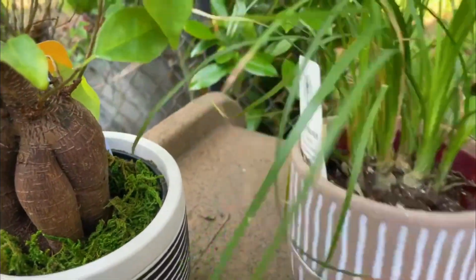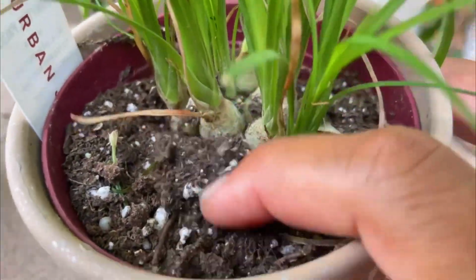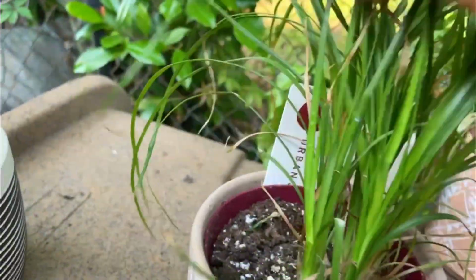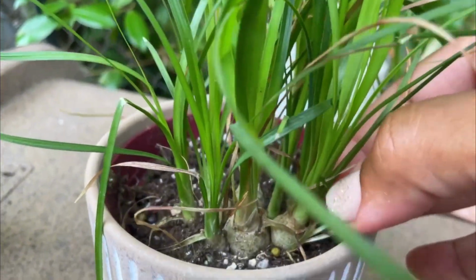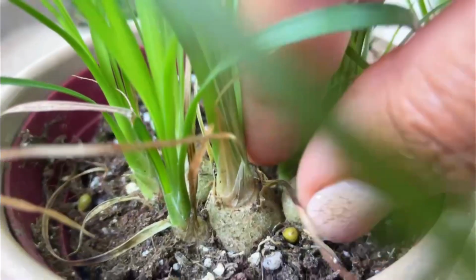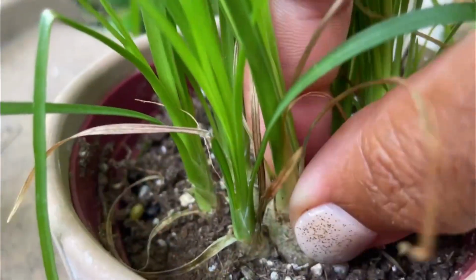Next, we got this ponytail palm. Same thing, y'all. Just look at the soil. It's just dry. The top is pretty healthy for the most part. Now, there is some browning of the tips, which is common for ponytail palms. I'm gonna call them bulbs. There's a fancy word that starts with a C that describes these bottoms that hold the water and the nutrients. But as you can see, they are all solid.